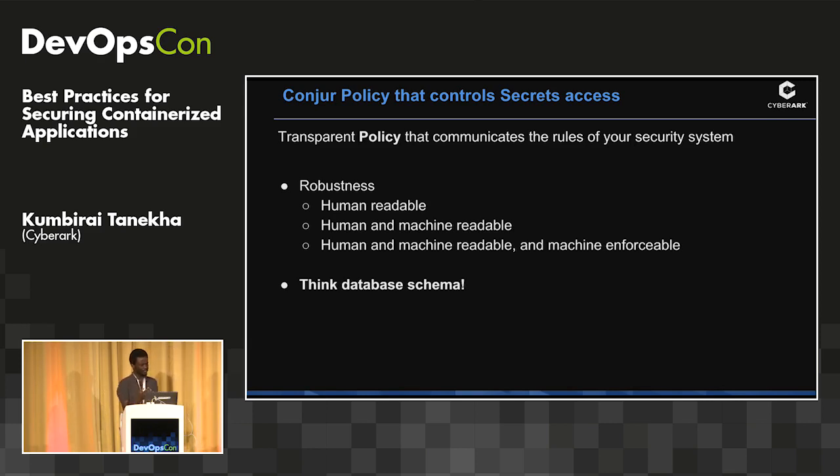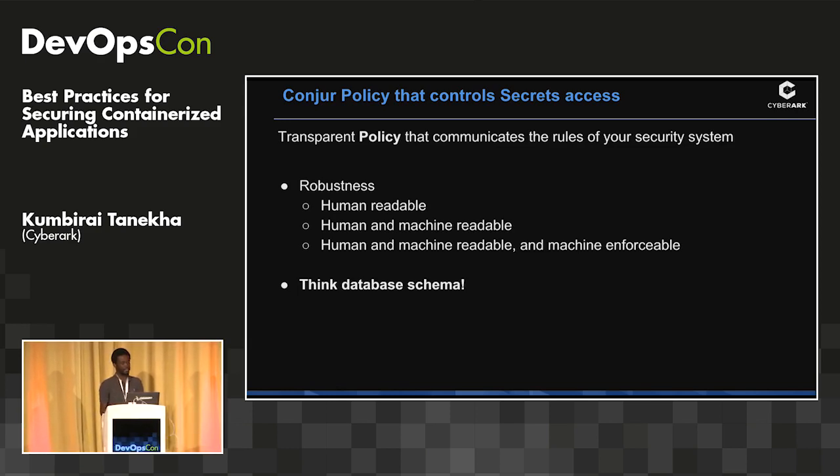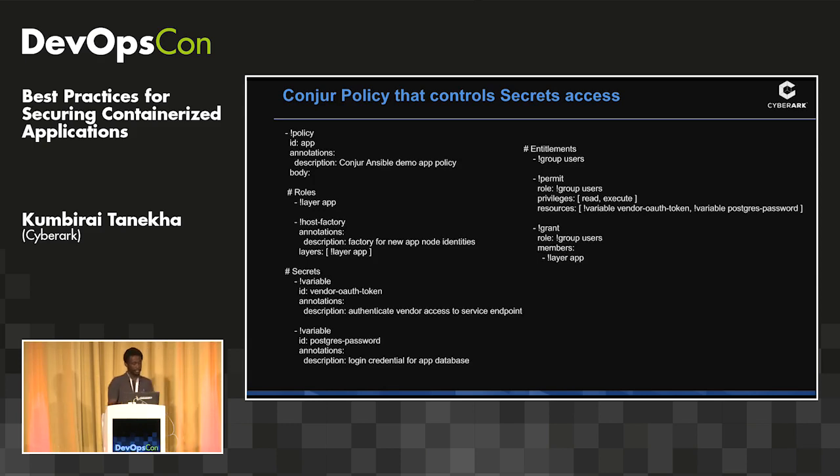And really what policy is, in terms of a metaphor, is something along the lines of a database schema. It doesn't change very often, but it's the thing that keeps track of the structure of your system. In the case of a secrets management solution like Conjur, the policy acts as the thing that dictates your security rules. And what that looks like is generally something along the lines of this.